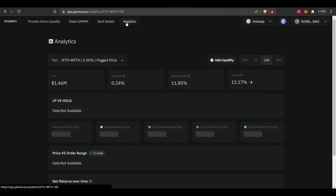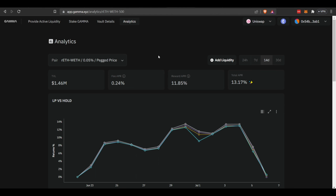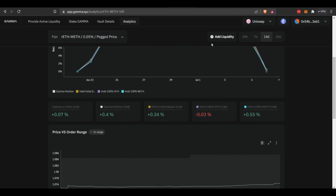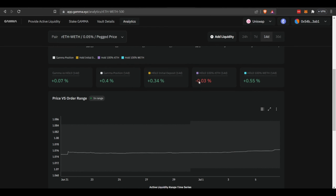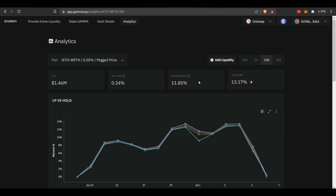And if you head over to analytics, you could do a little bit more research depending on what chain you're on and look into net returns over time and some of the other details they have in here. All right, so that is Gamma and ways to earn with this protocol. It looks like it's a pretty good project. I did some research, liked what I saw, and I hope you did as well.